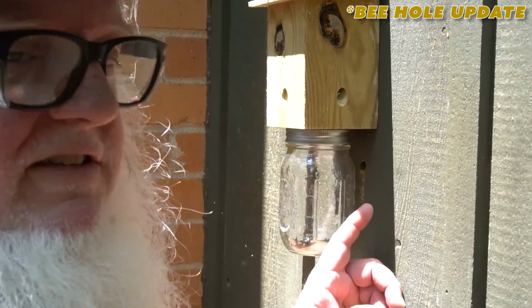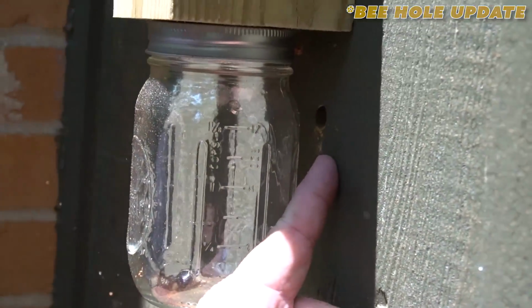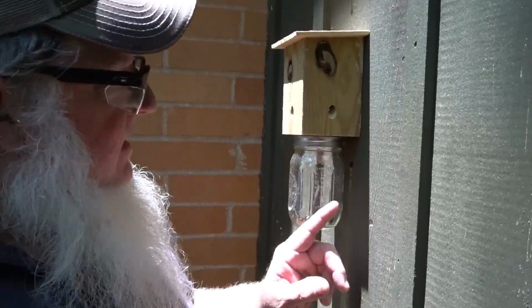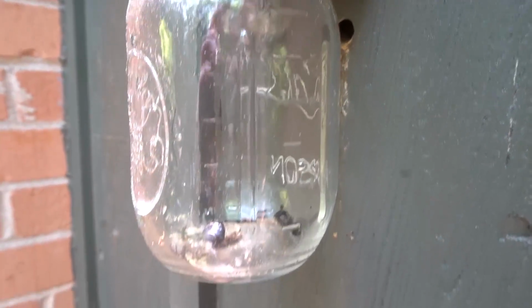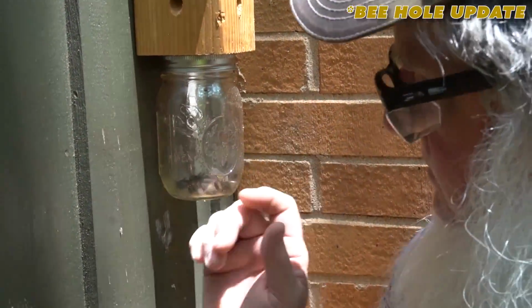As you can see, I tried to put these traps as close to the old holes as I could get them, hoping to catch the bees that were inside the holes. I noticed the ones that are already in the holes usually don't get trapped. I think the emerging bees are looking for holes, so they are more susceptible to being trapped, as you can see here.